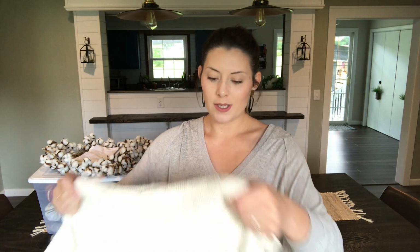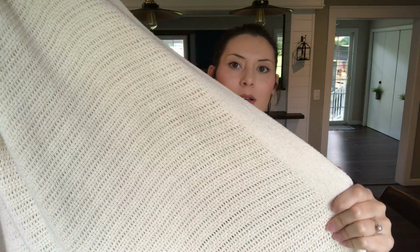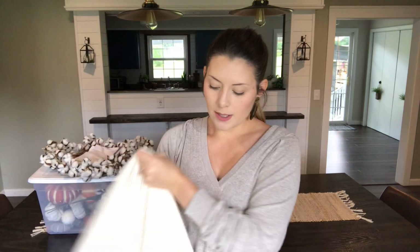So this next blanket I also found at a thrift store. This one I found the other day whenever I filmed my thrift with me, and it is just this creamy knit kind of a blanket. I don't know if you guys can really tell the pattern or not, but it says it was a twin size blanket, I believe, and I paid $3 for this.